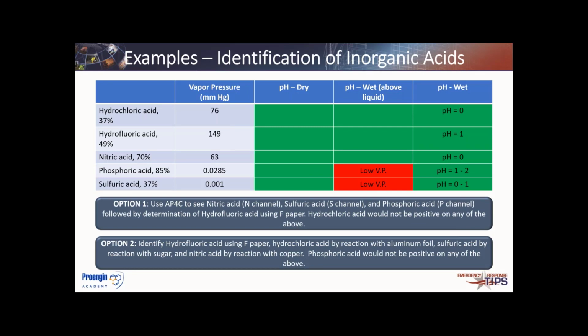If we were to have a spill, and let's say we have a mixed load full of a lot of these inorganic acids, and we're not sure which one of the containers is leaking, but we can see right off the labels are hydrochloric, nitric, phosphoric, sulfuric. And so what I just did is put down the most common concentrations you'd come across in the field, and then what their vapor pressures are.